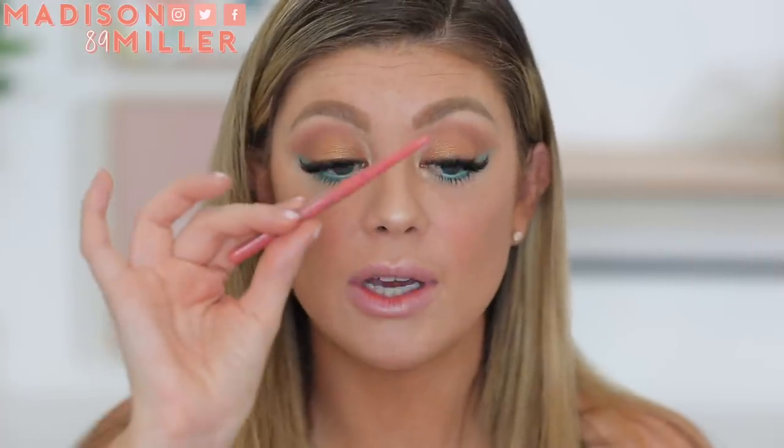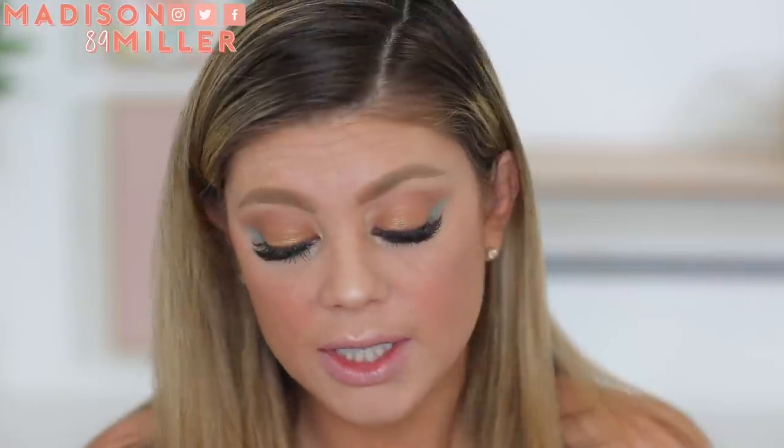All right, so for the lips, we're gonna go into this kind of coral color right here. This is from Jordana, and this is their Draw the Line lip liner. And this shade is in Rose Crush. So I'm gonna pop this on. Boom. I like the coral. I feel like this is very spring fun vibes, lots of color.